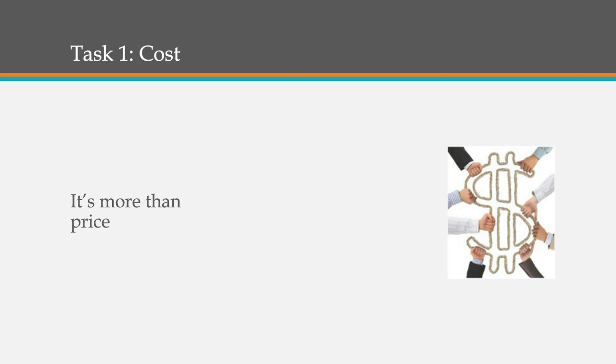Okay, let's start with cost. That was the first of the pie. It's more than price. Cost starts from when the patient is first put on your calendar, your schedule. It's definitely a driving force, but the goal is to provide high-quality, cost-effective health care. So cost is not just from the supplies end. It's from admission to discharge. You want to lower the cost without hurting the quality. So you've got to look at ways to cut down cost.